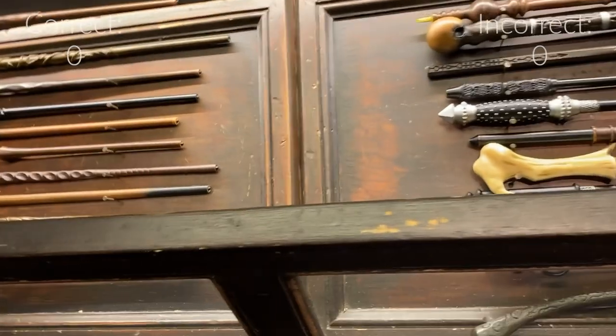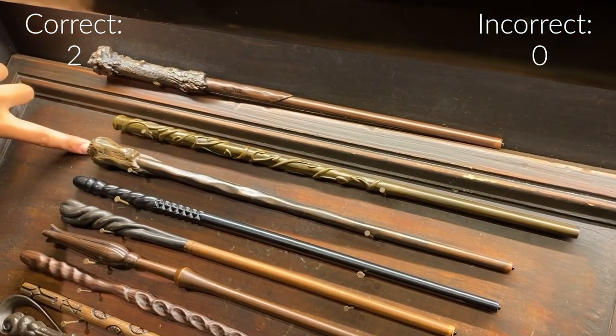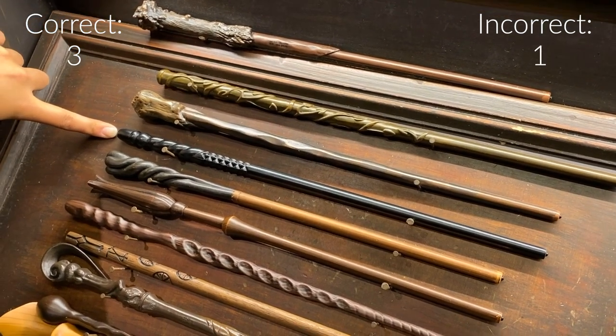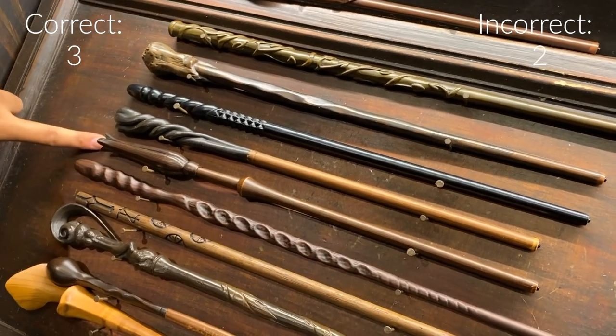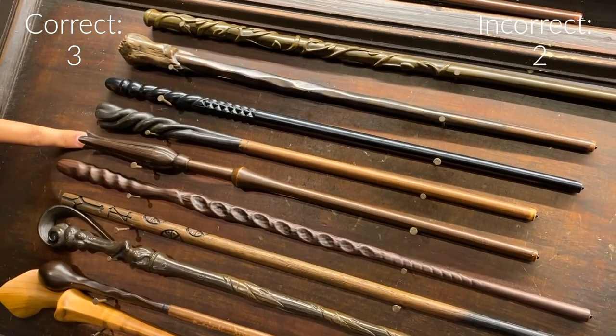Sure. Okay. All right, so who's that? Harry. Who's that? Hermione. Who's that? Probably Ron. Mm-hmm. McGonagall? Nope. I don't know. You want me to tell you? Yeah. That one's Ginny's. How about this one? McGonagall. Nope. That's Neville. How about this one? McGonagall. I'm gonna keep saying McGonagall. Nope. No, that's too flowery.